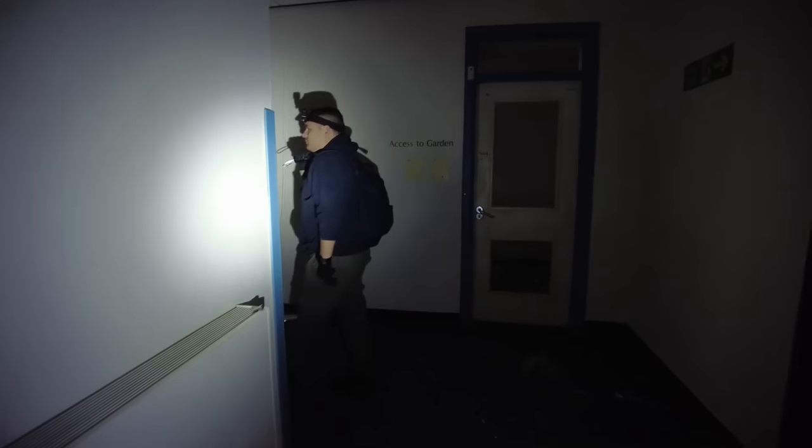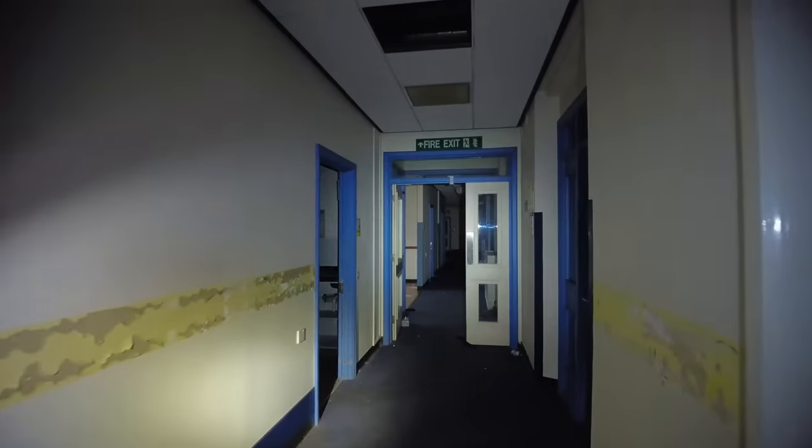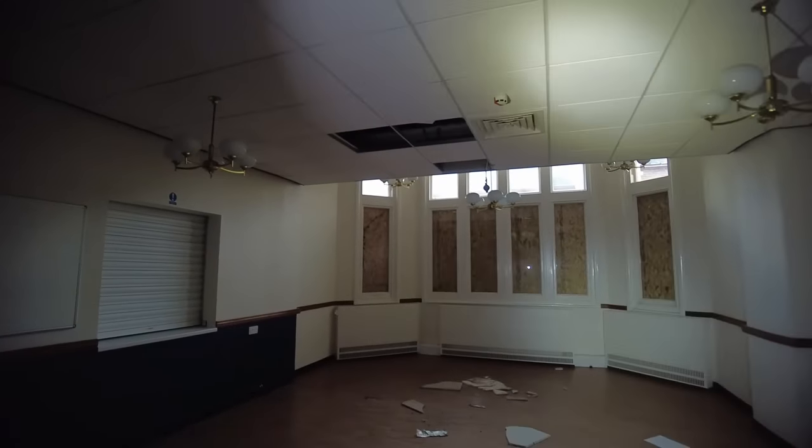So the alarm apparently will go off, maybe here. Oh, look how decayed this one looks. Wow. This is older decor, isn't it? Oh, look at this. I was going to say chandeliers, but I wasn't going to brace chandeliers myself.